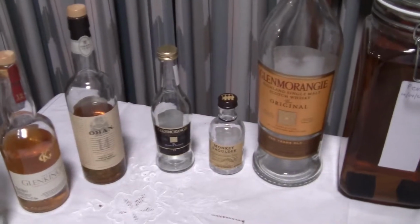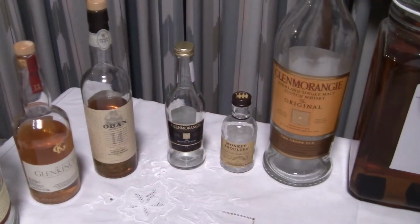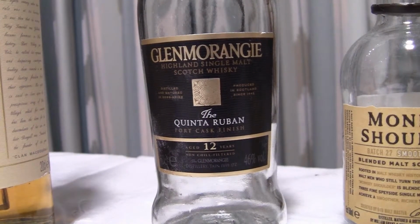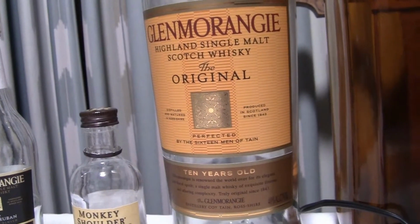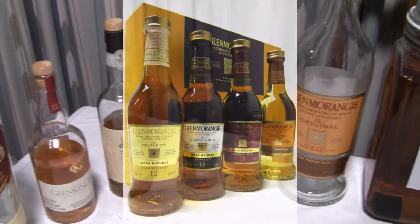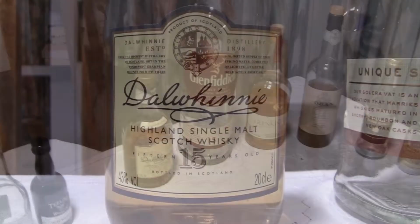Monkey Shoulder is another blend there that I found I quite like, along with the Glenmorangie Quinto Ruban, which is the port finished version of the Glenmorangie 10-year-old. I had a sample pack of the 4, and out of those, that was the one I liked best. These are the nicest whiskies that I've tried.